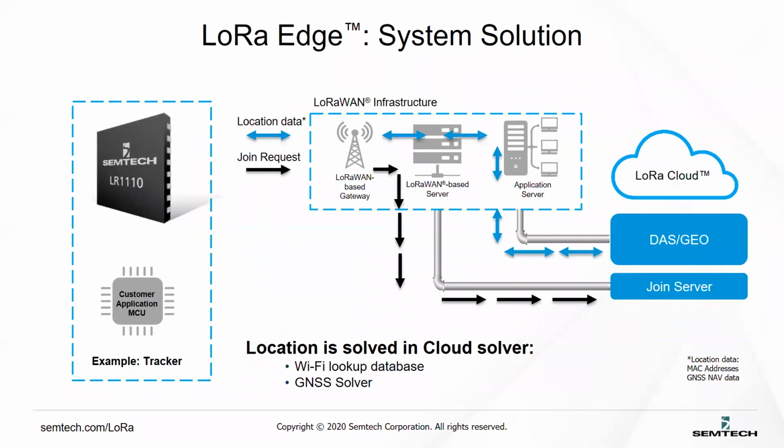So from a system solution perspective, and using a tracker as an example, a complete solution would look like the one in this picture. The final product, let's say we're talking about a tracker, will send the location data through the gateway, the LoRaWAN gateway, and will use the traditional LoRaWAN infrastructure network server and the application server. In this case, the application server is integrated with the LoRa Cloud services to provide the location of the asset.